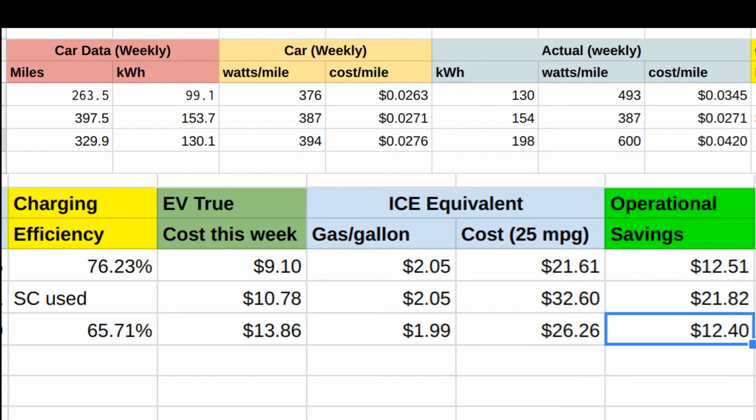But if you actually look at what we paid on our power meter, we used 198 kilowatt-hours, which is a whopping 600 watt-hours per mile at a cost of 4.2 cents per mile. The difference between those two numbers, the 198 kilowatt-hours and 130 kilowatt-hours the car measured, meant our charging efficiency is 65.71%. Now, all the charging this week was done at home.